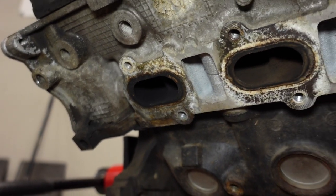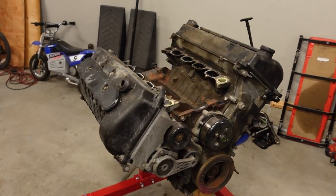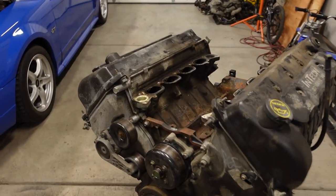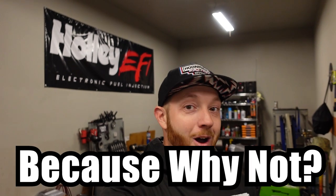So probably the number one question that you might have is, why the heck did I choose an oddball 5.4 overhead cam Navigator motor instead of something like a Coyote or a Godzilla or, you know, an LS swap or all these other great engines that are out there? Well, the answer is simple. Because I want to. I have always wanted to do one of these engines. It's been a bucket list item for me.